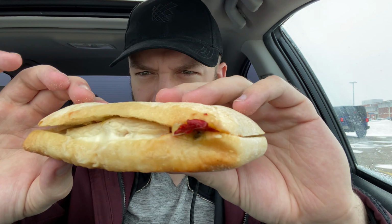So 32 grams of protein, 520 calories. Pretty decent for a little sandwich like this. I'm gonna get right into it because I love ciabatta.